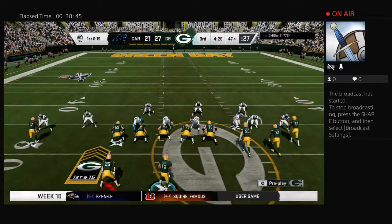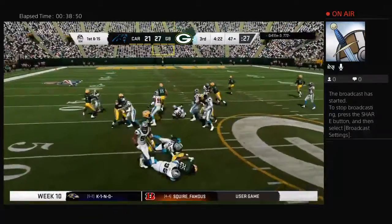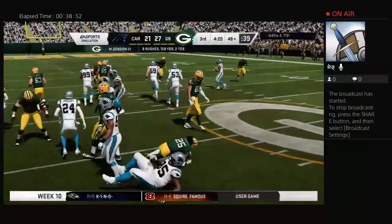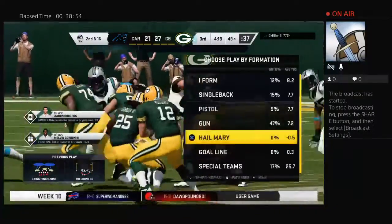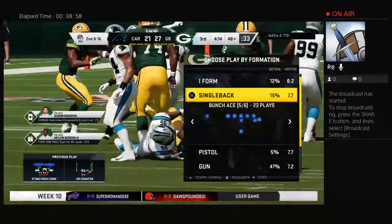Following the penalty, here's Gordon. And maybe a measure of revenge there. He's had his way in this one, but this time they get him behind the line. It's a loss of a yard there, and it's 2nd down.